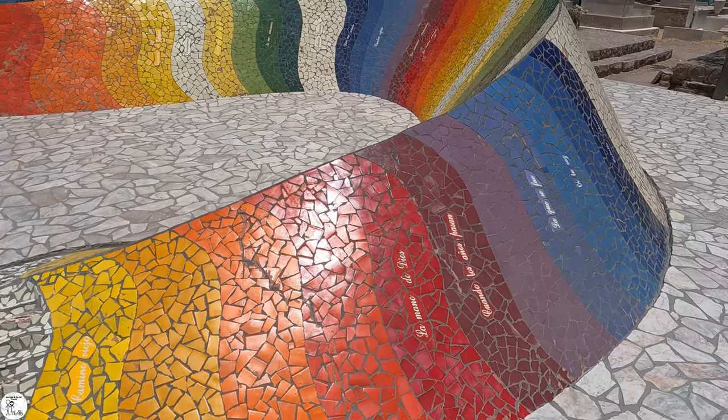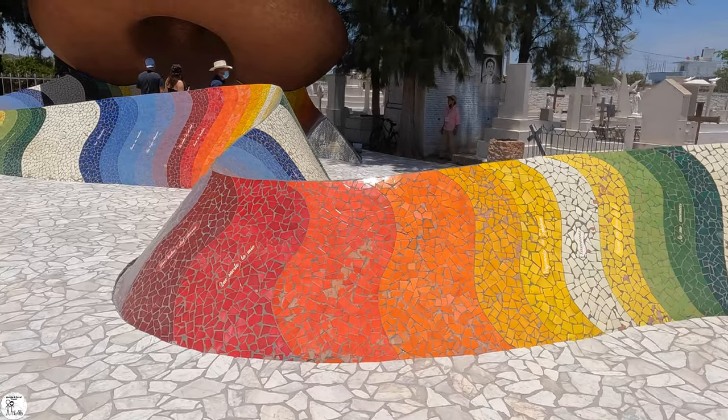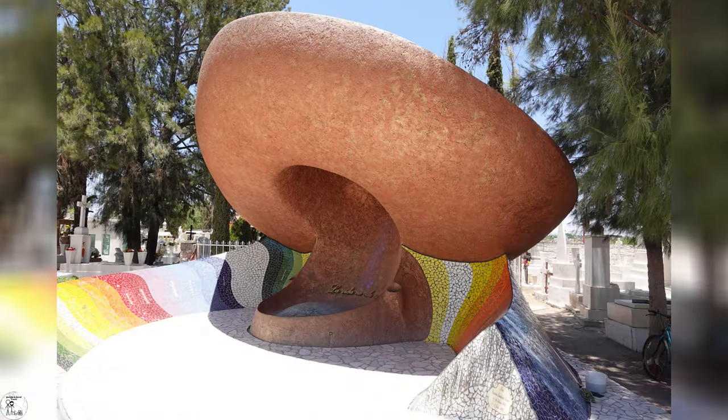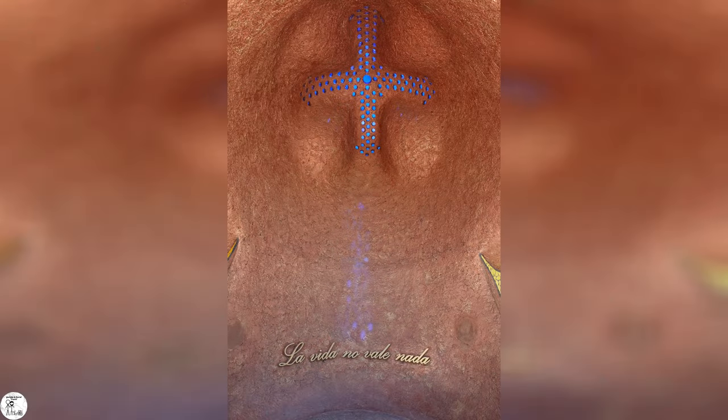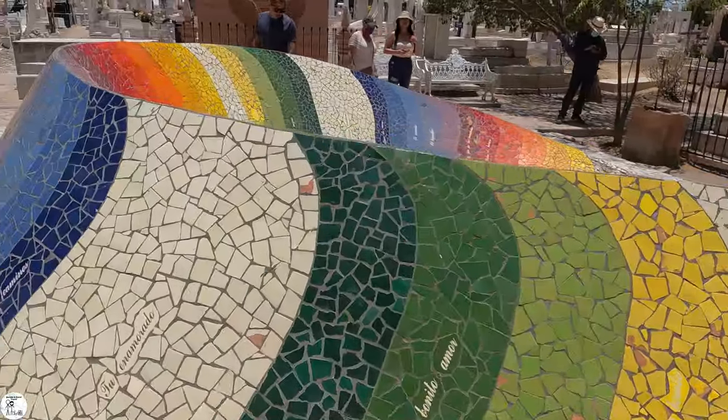We are currently at the mausoleum of Jose Alfredo Jimenez. He was born in the house that we toured earlier, that was the museum, and then this is where he was laid to rest in the cemetery here in Dolores Hidalgo. It's very cool. They have a rainbow colored snake, and on each of the different color scales there's the name of a different song that he wrote. And there's a big sombrero. It is definitely one of the most ornate mausoleums we've seen. Definitely the most colorful.